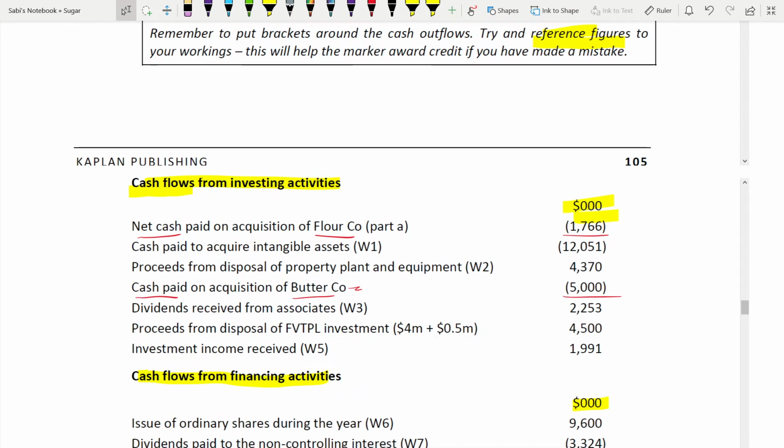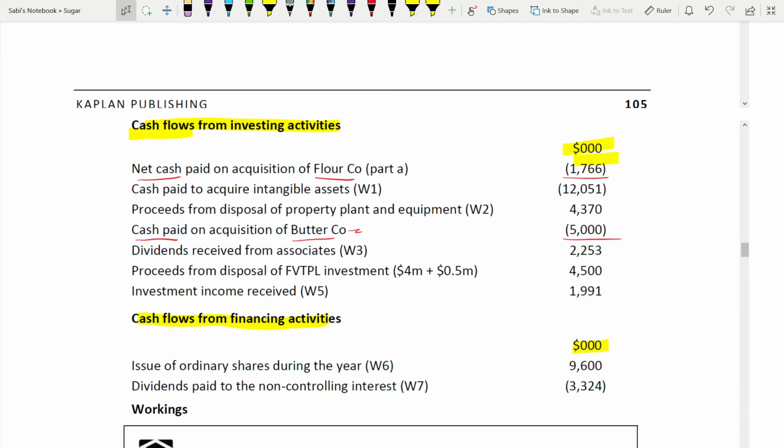Now, starting with working one, cash paid to acquire intangible assets. See, another easy thing I will tell you. Easiest thing.